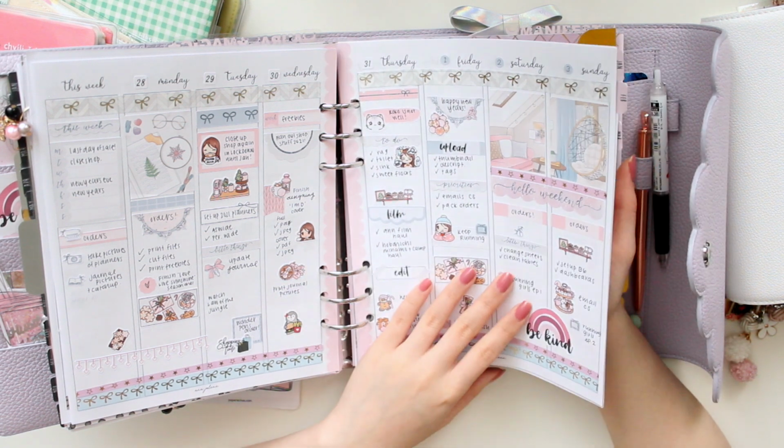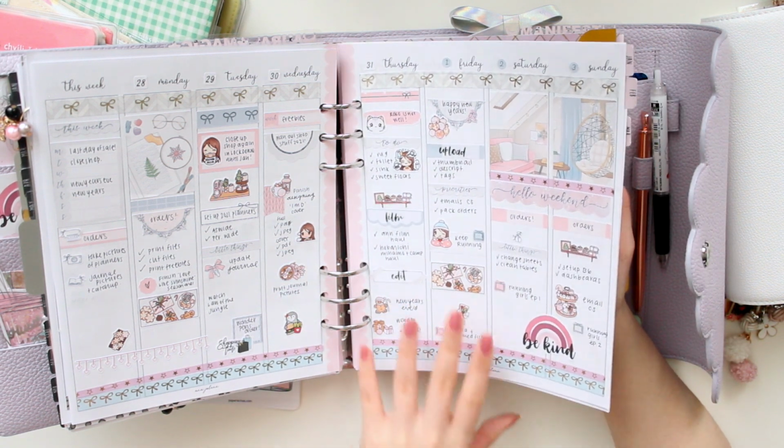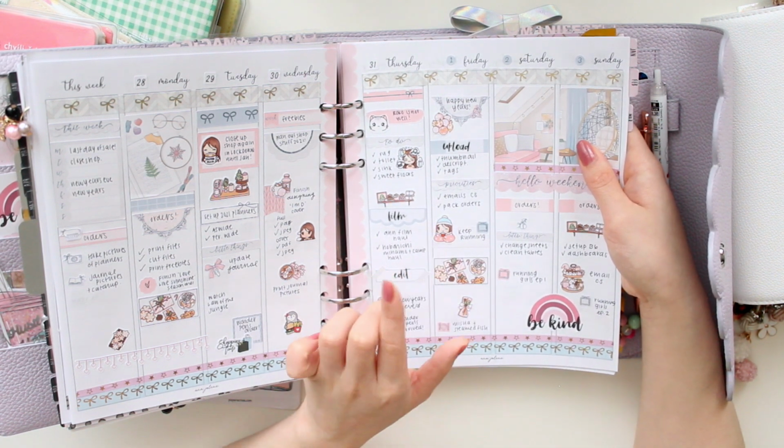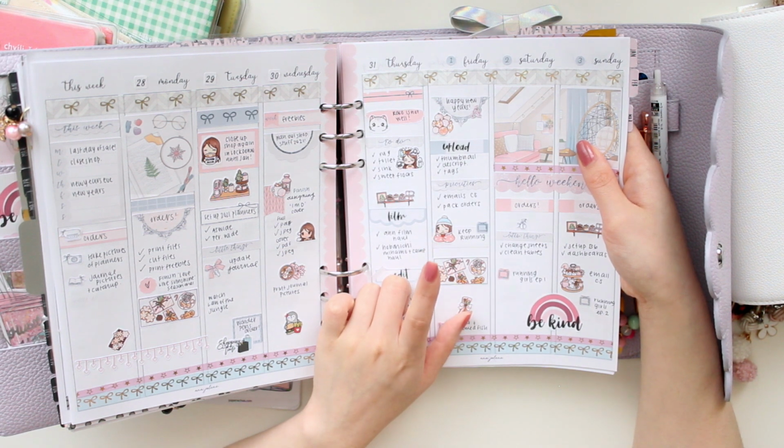But yeah, I do love a good sticker kit. All of these stickers are really cute. I've been really enjoying these stickers from PaperEchos, by the way. By the time this video is coming out, I think it would have been released already.